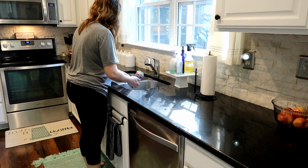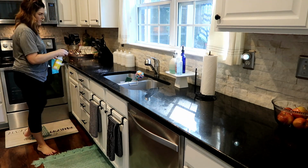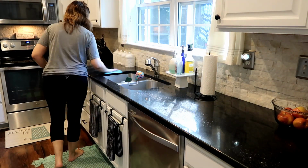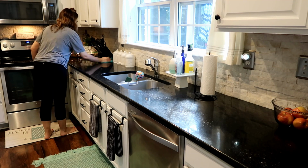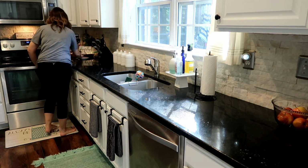Then I'm going to move into my kitchen. My husband had done the dishwasher before he left for work, thank goodness. So all I really had to do after breakfast was put our dirty dishes that we used in the dishwasher, which was amazing. And I really just needed to wipe down the countertops for after breakfast.